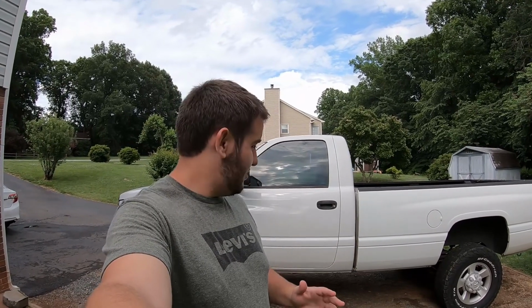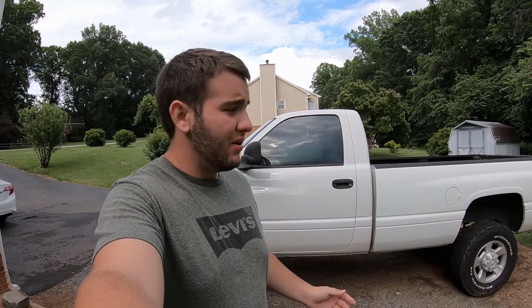Okay, guys, so it's been a while since you've probably seen this truck in a video, but it is in some dire need of a little bit of TLC, a little bit of maintenance. And since I'll be driving this truck every day now, one thing I really want to get fixed on it first is the AC. This thing has no AC. It's been recharged a few times. I think it probably has a leak.